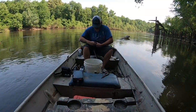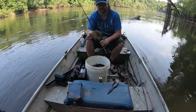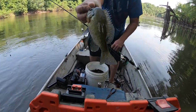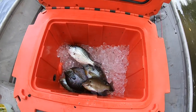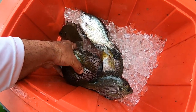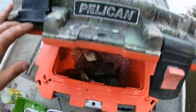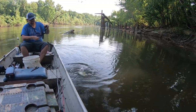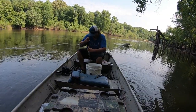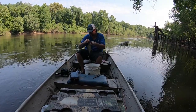Good Lord, Daniel, you're catching them faster than I can get the camera going. Yeah. Ain't very deep right here. Don't take long to reel them up. That's a nice one. We're going to have a little mess. Fish fry. God, look at that blue fiddler. It's in a honey hole. God almighty. Look at that one. That's a good one, man. That's a good one.